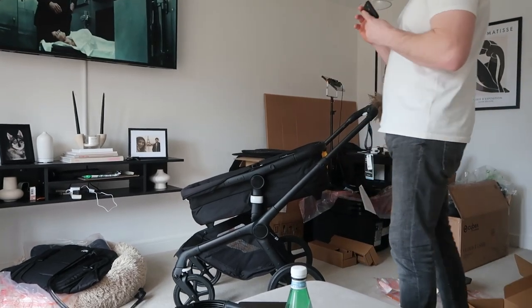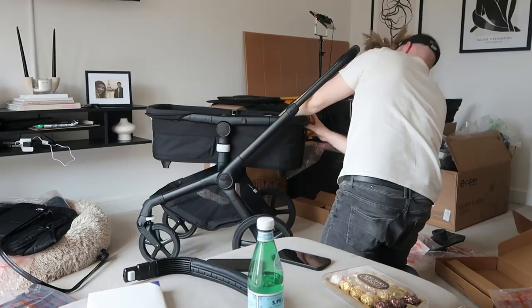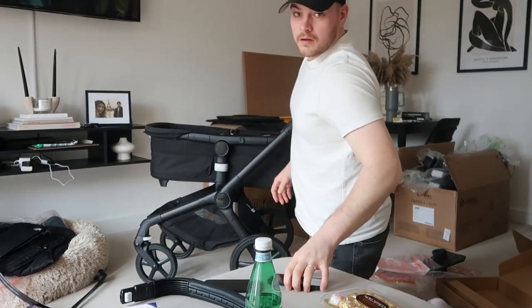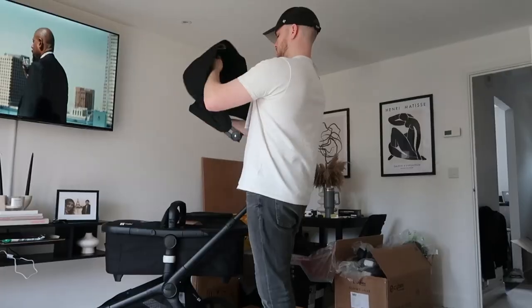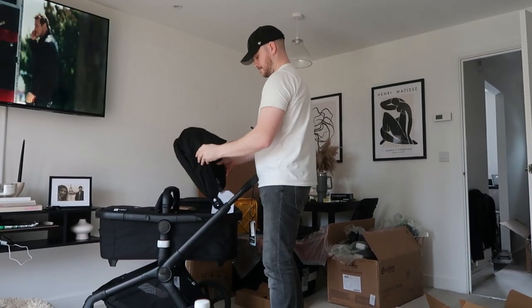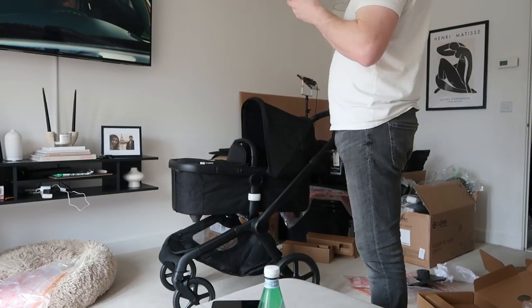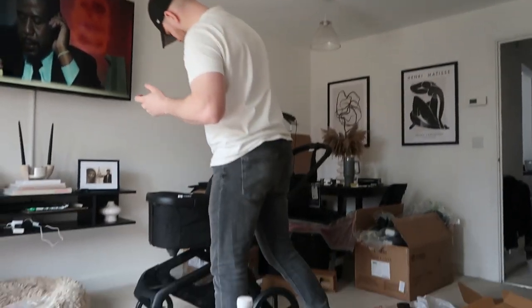Is there a reason why it's slanted? Yeah, off-road mode. Final hurdle. Hey, looking good. Here she is.